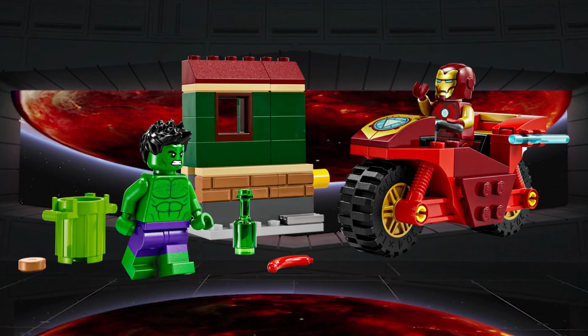We then have this Hulk and Iron Man 4 Plus set. I'm pretty sure its name is like Iron Man Bike and the Hulk Street Alley or something, and this set honestly sucks besides the fact that you get a Hulk minifigure. So if you want a Hulk minifigure, buy this. If you don't want a Hulk minifigure, it's probably better to avoid this.